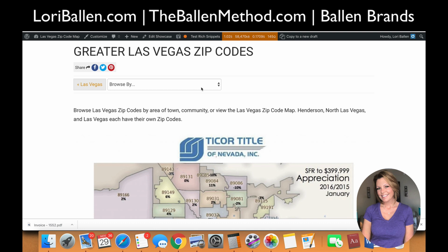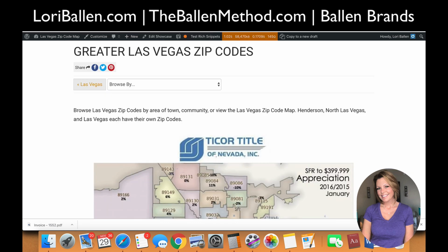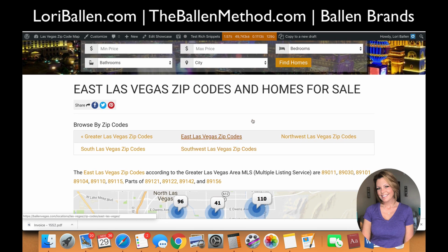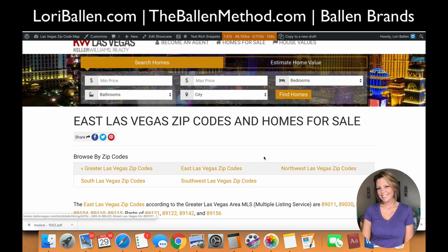This is tough because the reason why East Las Vegas zip code started doing so well was because it didn't have a lot of competition. And I'll open it. I think I already opened it. It didn't have a lot of competition, and it started getting traffic quickly for the term East Las Vegas zip codes. And so Google then started to believe this was the page that's most related to Las Vegas zip codes.